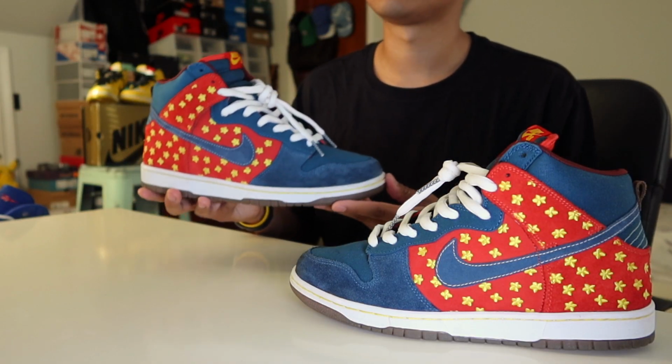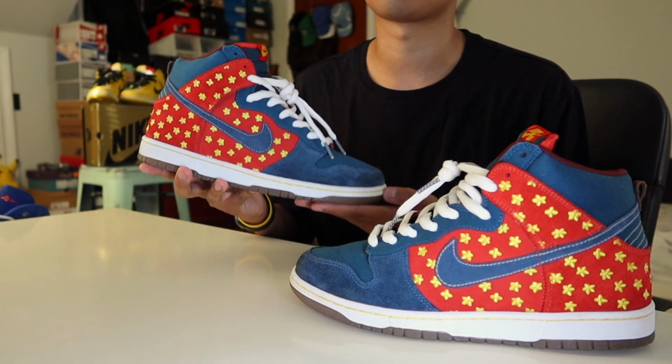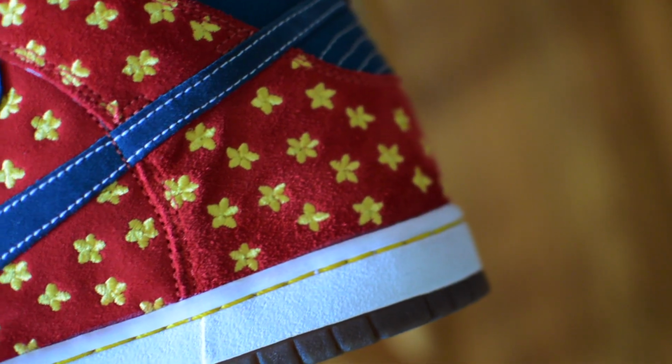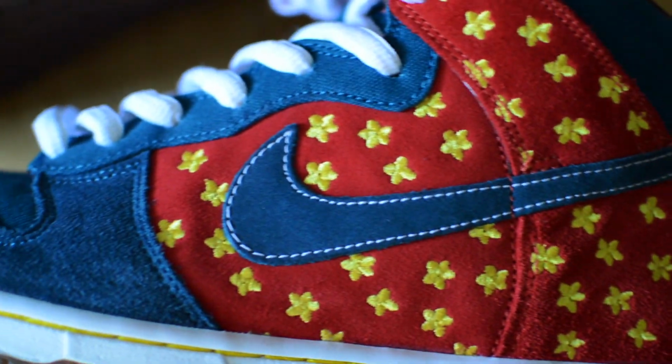The reason why I cherish this pair so much is because I had so many memories growing up watching Family Guy. The show had this raunchy humor to it that really appealed to my younger teenage self.